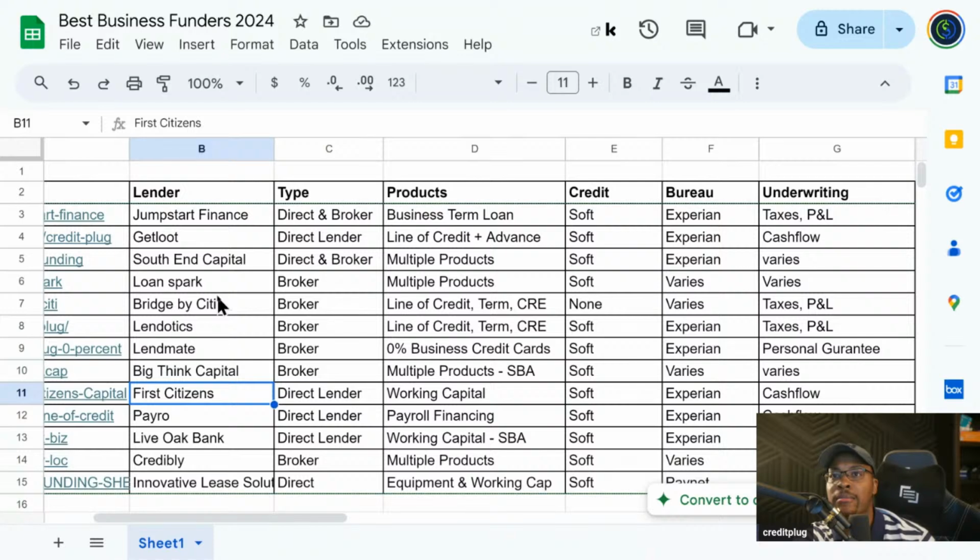First Citizens Working Capital is what used to be the Citibank Working Capital. They just rebranded it, up to, I believe, $250K. You do need to be in business at least 2 years, minimum 600 credit score, and $200K in previous year's gross revenue. You have payroll, which is a dedicated payroll line of credit. You just connect through Plaid, or you can submit bank statements. You do need at least 25K minimum monthly gross revenue.